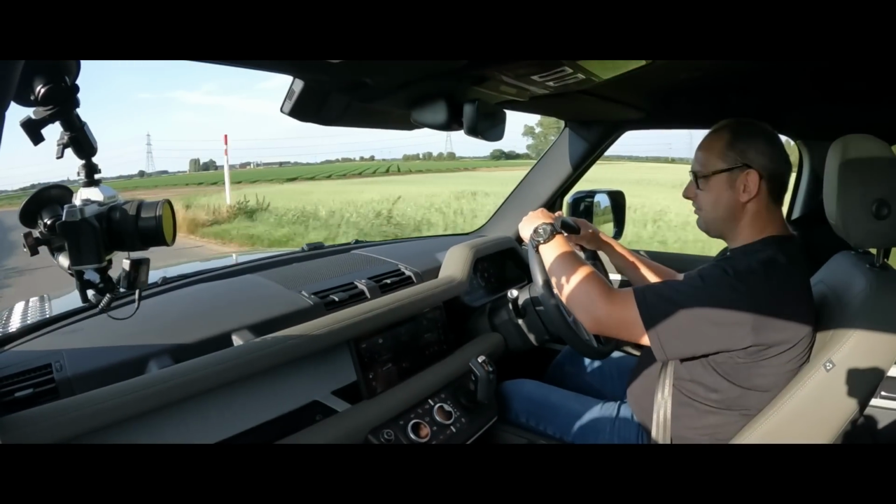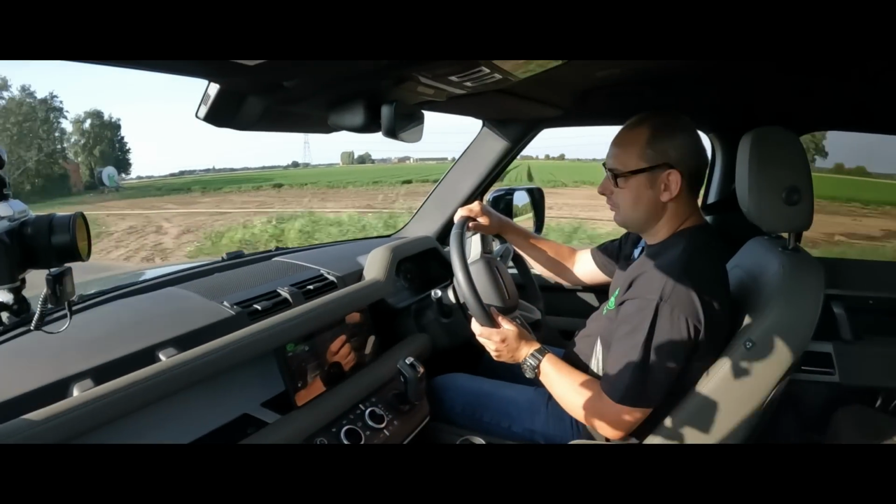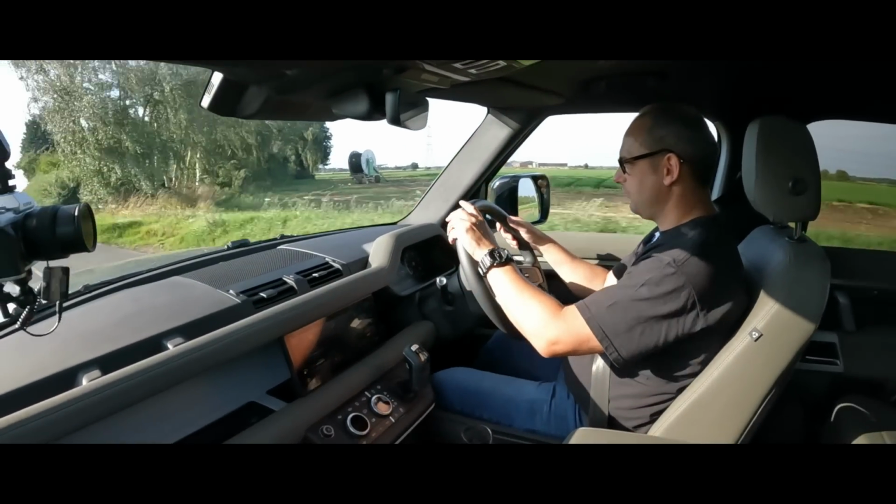So, is this new generation of Land Rover Defender true enough to the original, but truly a world car for the 21st century? I think we better find out.